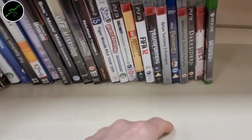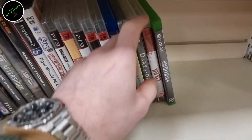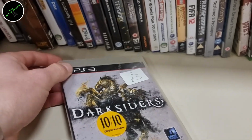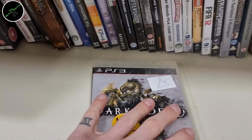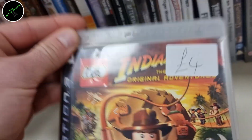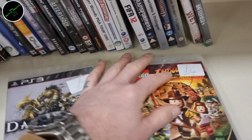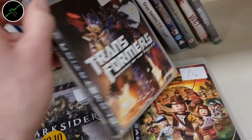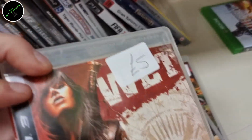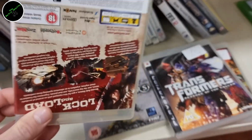What have we got here? Looks like more than your standard. £3 though. This is sometimes the problem when you see games that are outside of just your standard sports games. Usually the prices reflect as to why that is. These are probably cheaper at CEX. What? I mean, this is why they're sat here, I guess.